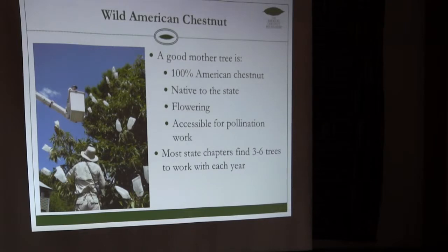And a mother tree is something that we can actually physically pollinate with some of this blight-resistant pollen. So we're looking for something that's number one American chestnut, but we know is native to the state, has to be flowering, or there's nothing for us to pollinate. And we have to be able to physically work with the flowers. So we need to actually touch all of those flowers to be able to pollinate them.